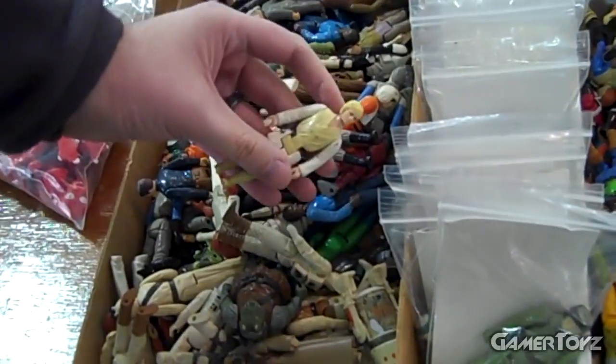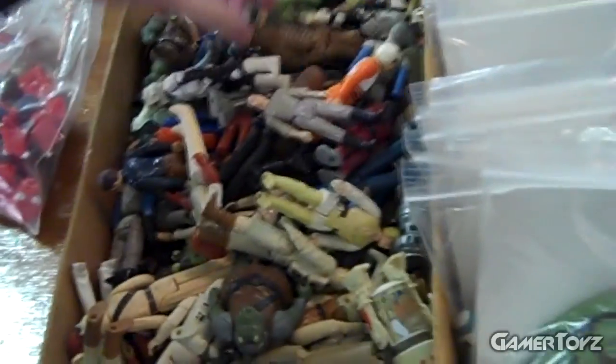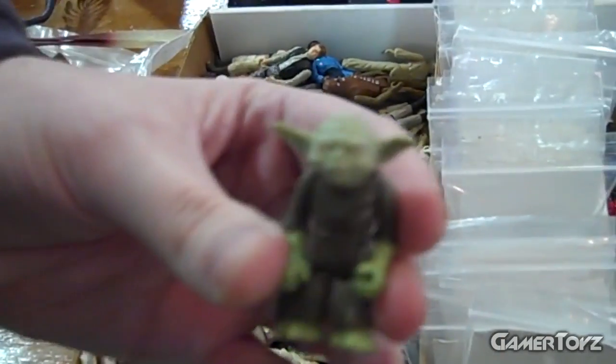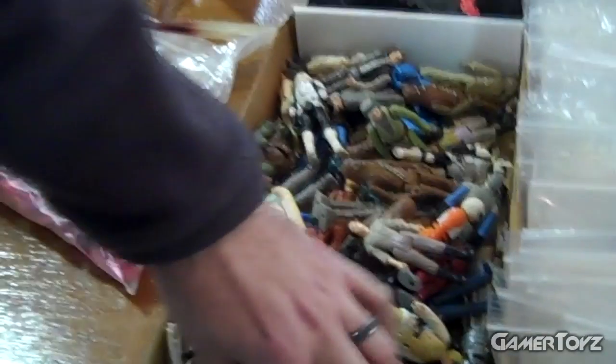If they're just missing the weapon, I don't mind paying $5, but he had a couple Yoda figures that didn't have the robe, weapon, belt, snake. They didn't have anything, and he wanted $5 for it. So that was kind of disappointing.